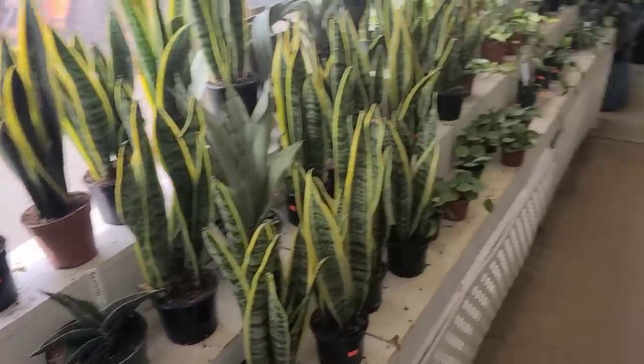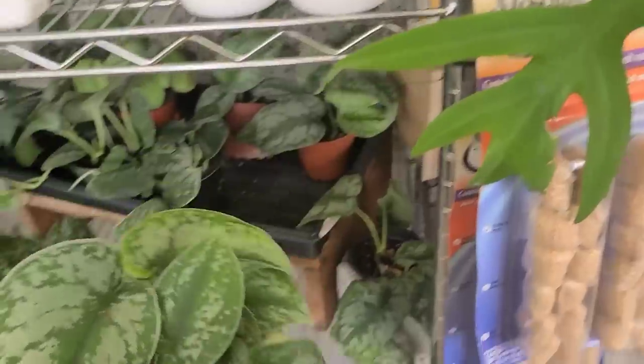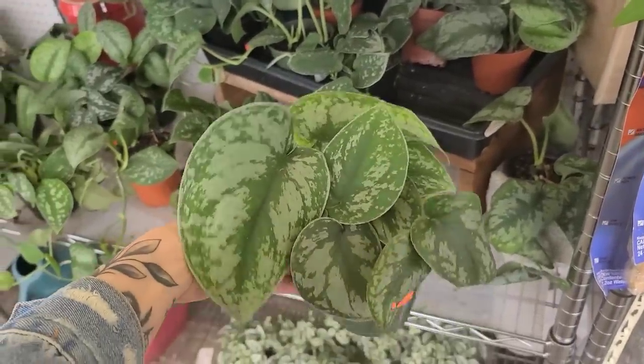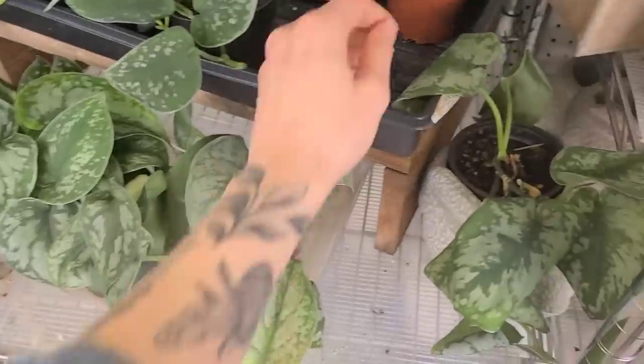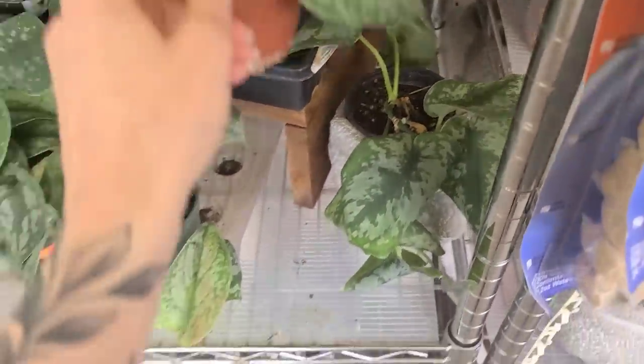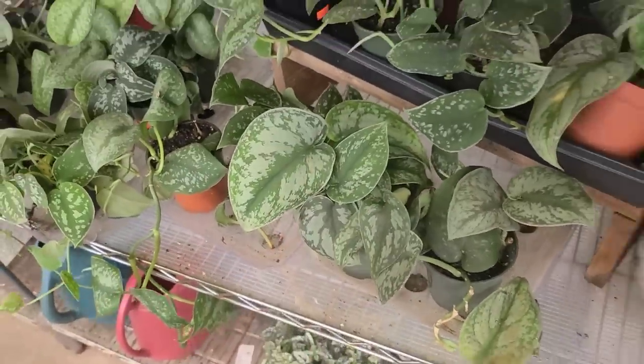Lots and lots of snake plants over there. And then here's the syndapsis that I was looking for. We have to find a cute one for my friend's mom. I think that one's pretty cute actually, that I just picked up. Yeah, I like this one. So we're gonna snag that.